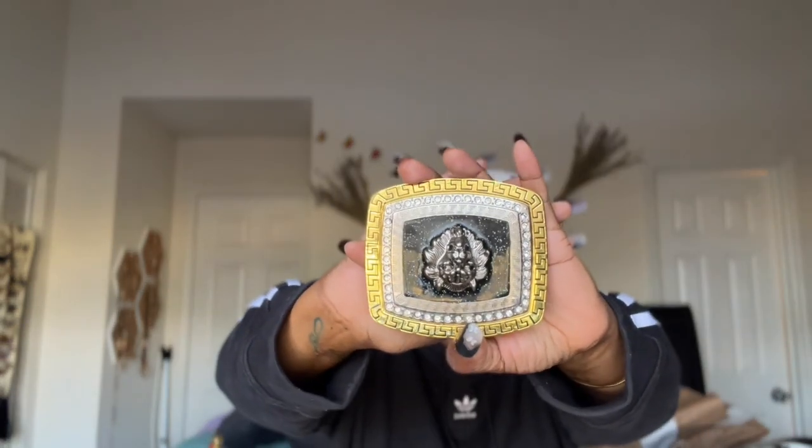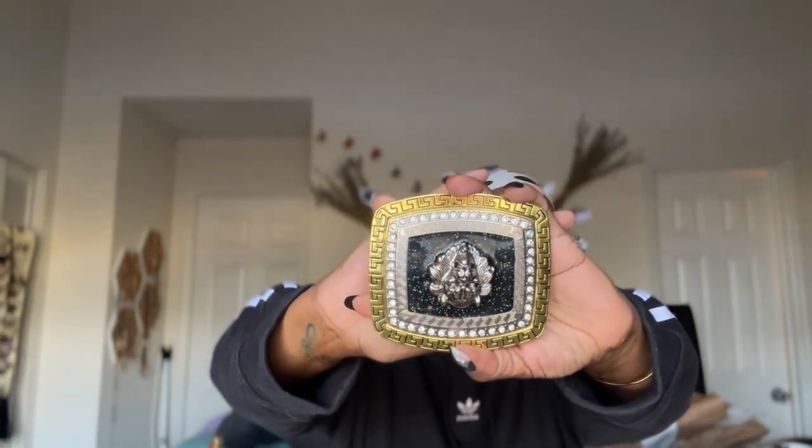But look at this, guys. Look at this Versace-esque belt buckle. Don't tell me, because that is going to look good, honey, over something, all nice and big. Okay, I done got stuff, and I'm going to tell you right now, I done forgot what I got.